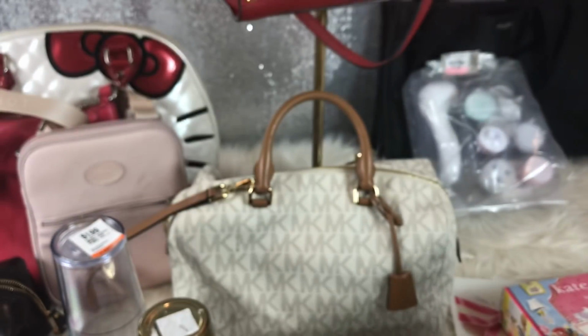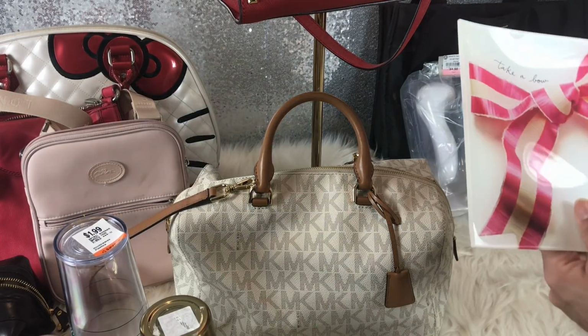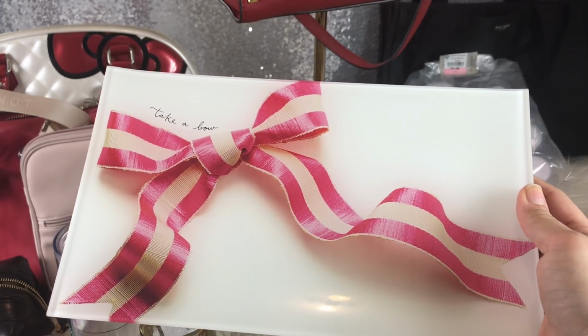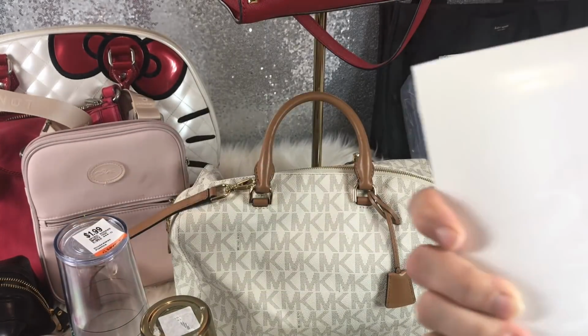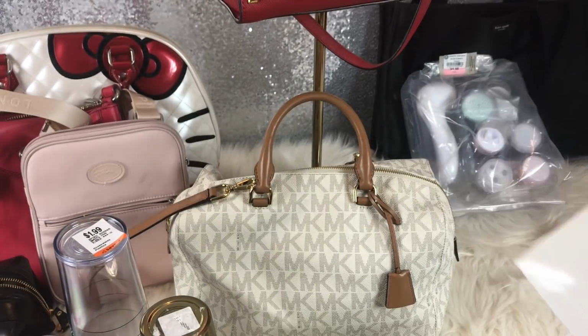And then a couple of days later, this was from Macy's. It was originally $30. It's crazy that these were $50. The plates were $50 and the tray was $30. I saw this and I was like, oh, this is super cute. You could use it as a plate, or you could use it to put your perfume or whatever on because it's shaped like that. And I flipped it over and it is Kate Spade. And this was $2.39 from the Goodwill. Somebody took the tag off, so I don't know how much it was.